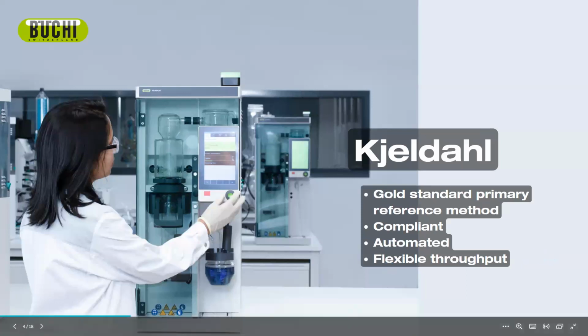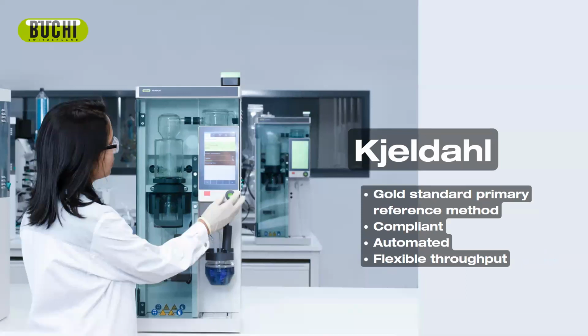Sure. Okay, so the main thing to really remember about what we're talking about in the world of protein is, what is the standard by which we all measure protein globally? And Kjeldahl is that gold standard, if you will, and a reference method for everybody. It's compliant across the world, if you will. A protein number determined here is a protein number determined there. If it's done by Kjeldahl, we know it's going to be compliant according to the rules of the FDA and others.